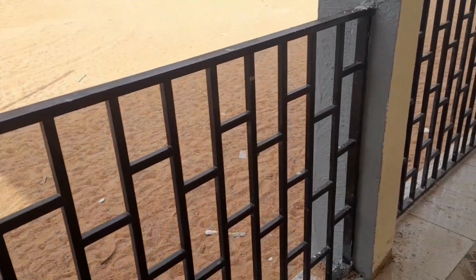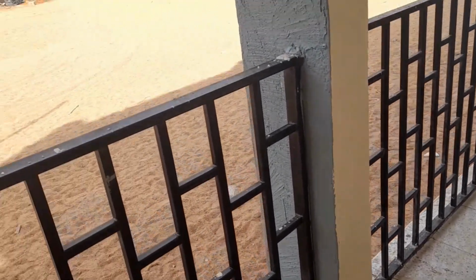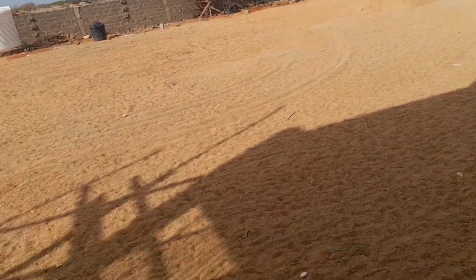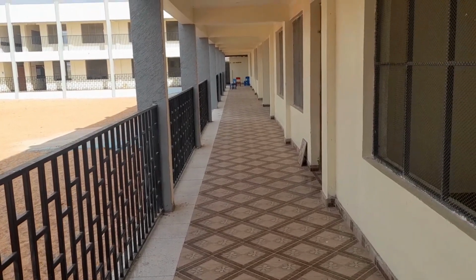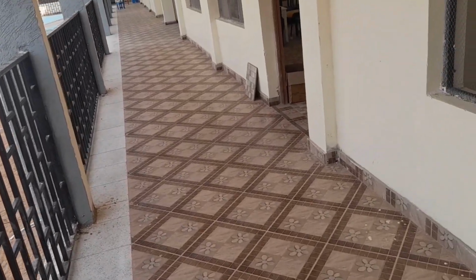This is just after getting out of the class, because it is kids around. There's a lot of sand outside, and since we are dealing with small kids, most of the time they'll end up getting dirty. So controlling their movement means they have to put these metal tubes around the whole building, so that kids at least are controlled, their movement is controlled.